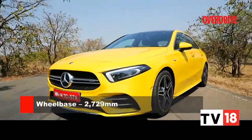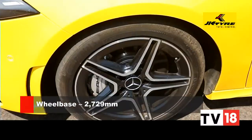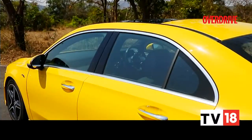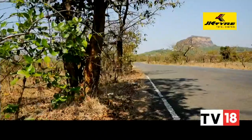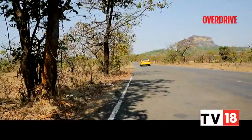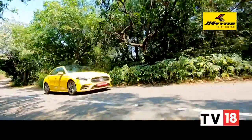Of course, one can buy some of these things as accessories on a regular A-Class sedan too. And then there are those jokes that people might make about these aerodynamic bits if you never really take your car to the racetrack. But the sound coming out of the A35's twin, fully functional tailpipes should put such concerns to rest.